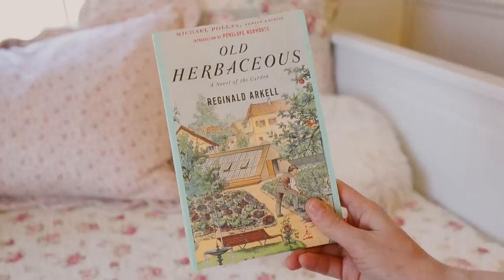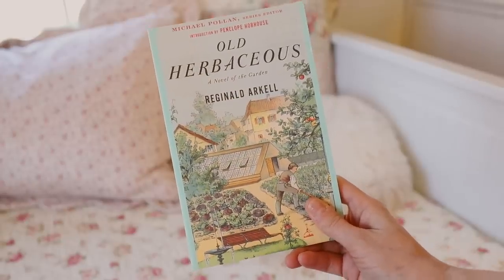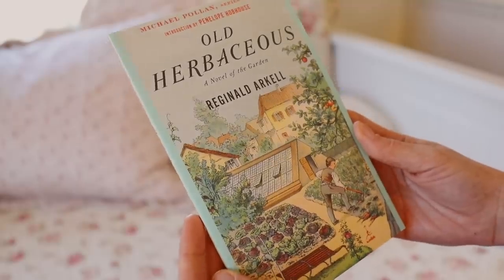This is Old Herbaceous by Reginald Arkell. This is a gardening memoir. It's so charming and cozy. It really feels like you're reading a journal of a gardener, which is what I love about it. "Summer that year ran through into winter without a break. The rain fell, lawns cracked, and you could have swept the bed of the country book with a broom." It's set in England during the Victorian period, and it's just absolutely lovely.